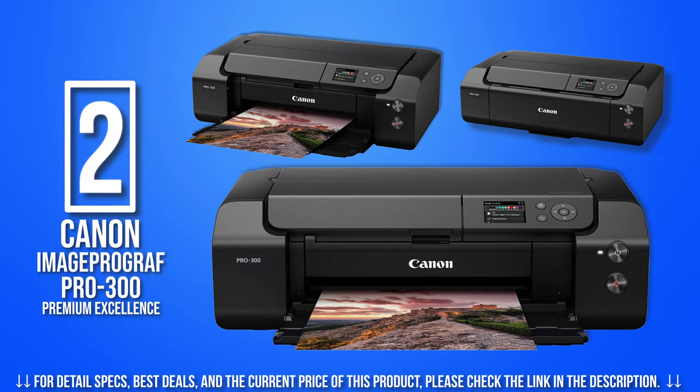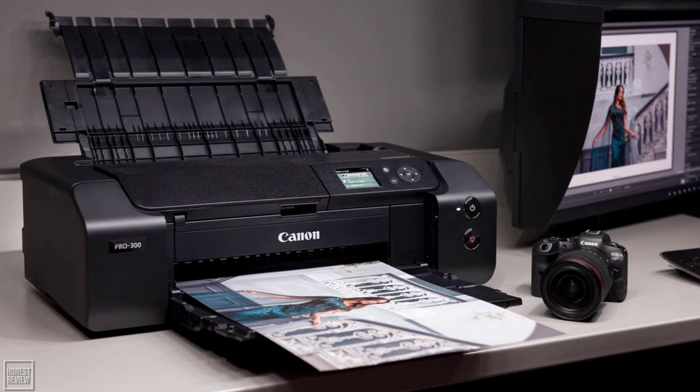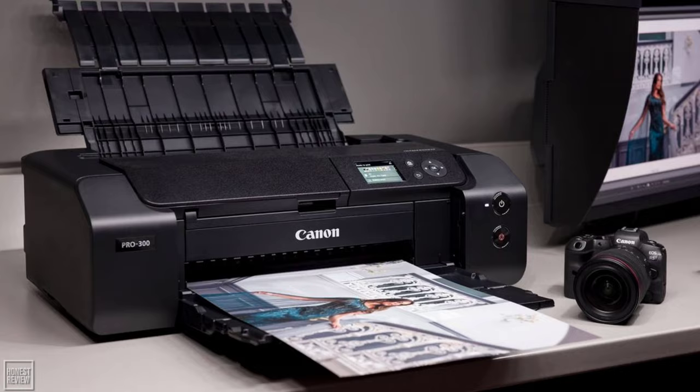Breaking into the top two, we have the Canon Image Prograph Pro 300 Wireless Inkjet Printer, a symbol of innovative excellence. This printer goes beyond the ordinary, introducing cutting-edge features that redefine the printing experience. From futuristic design to state-of-the-art technology, be prepared to witness a leap into the future of printing.